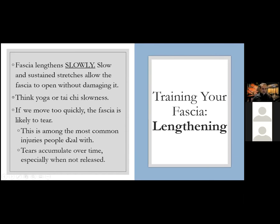So the key thing is they accumulate over time. And if you don't release the fascia, it stays, right? So those tears stay. And when you build new muscle over it, it's building over that tear, over that knotting. So really important to lengthen it. That'll kind of restore it back to more of a neutral.